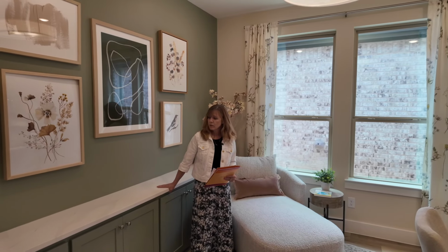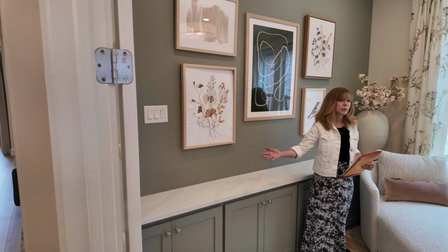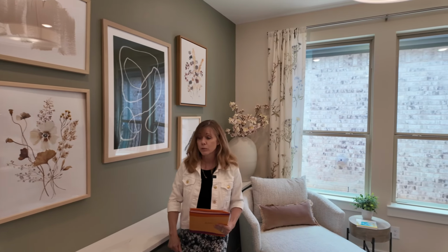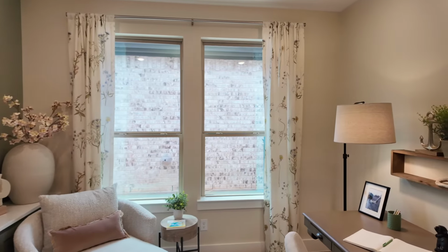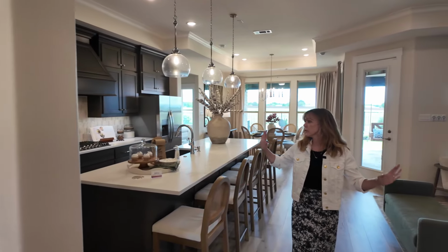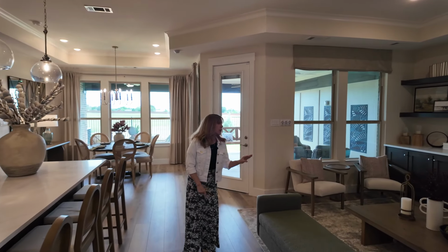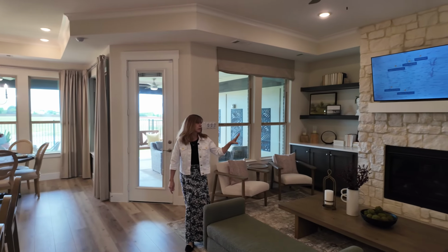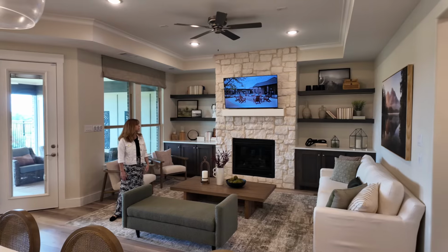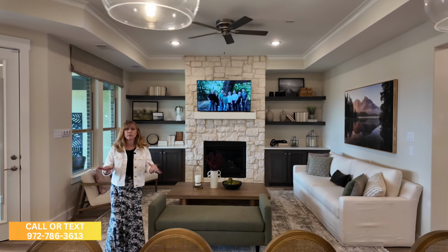Now this built-in is also an upgrade, something to consider, but this is a nice office, a good size office. I love these doors. These are 8-foot doors, which are fantastic. And then once you come through, you walk into this amazing family kitchen area, which is so welcoming and warm. Now, they did the fireplace in here, which is an option. Yes, and the built-ins are also an option, but I love the fireplace.